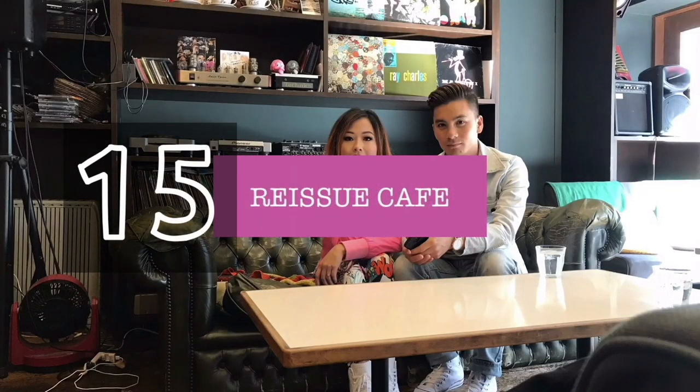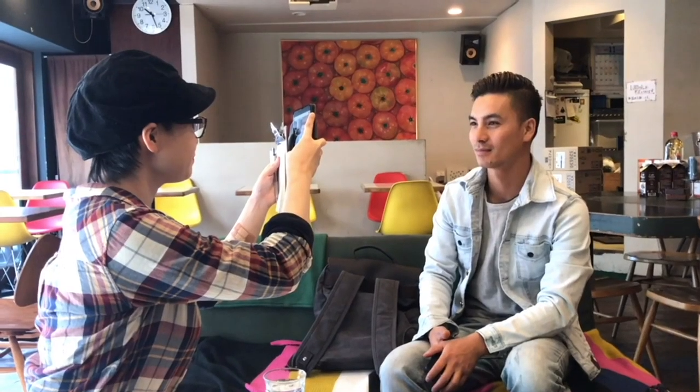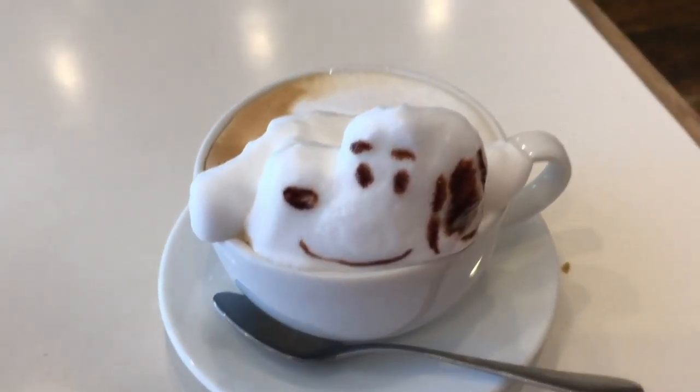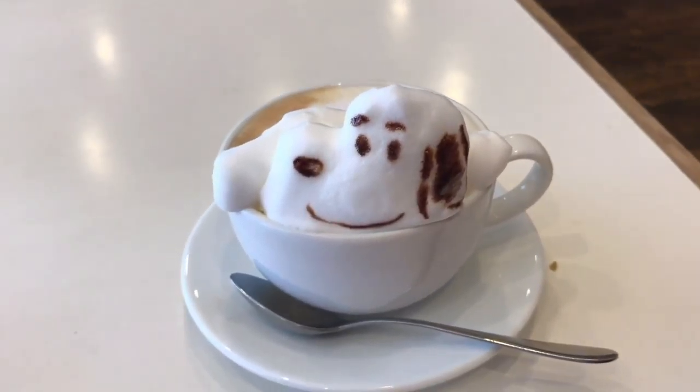Reissue Cafe. Reissue Cafe is known for their 2D and 3D latte art, using milk foam and chocolate syrup to create a portrait of yourself or any characters.